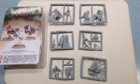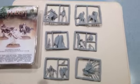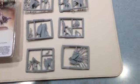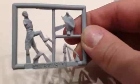So we are back. As you see, we have opened the packet. Six sprues, two for everybody. We are going to start with Elrond. Tom, my lovely assistant, if you'd like to take everyone away except Elrond. Here are the top two sprues, and we will zoom in on Elrond. So, the first sprue is Elrond's body, which looks fairly detailed. Very skinny. Let's turn him over.